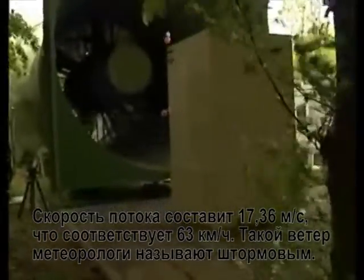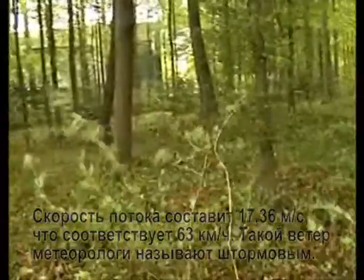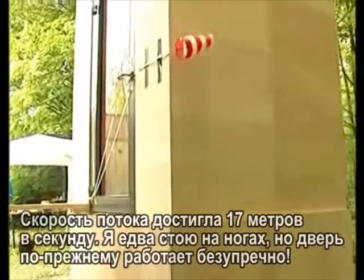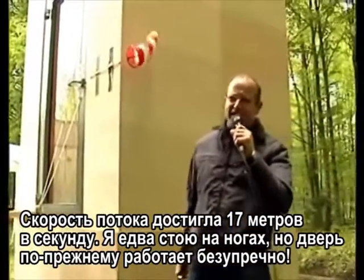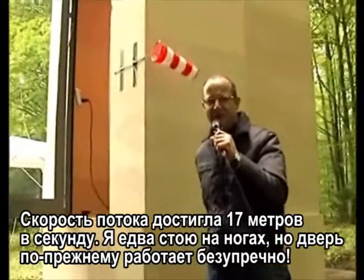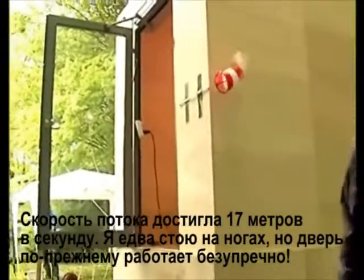Meteorologists refer to wind forces of or beyond this speed as stormy winds. Now we've reached 17 meters per second, and I can hardly remain on my feet, but as you can see, the door still operates properly.